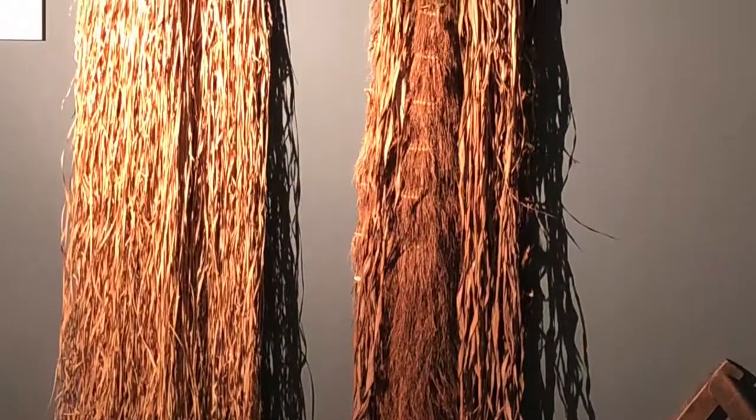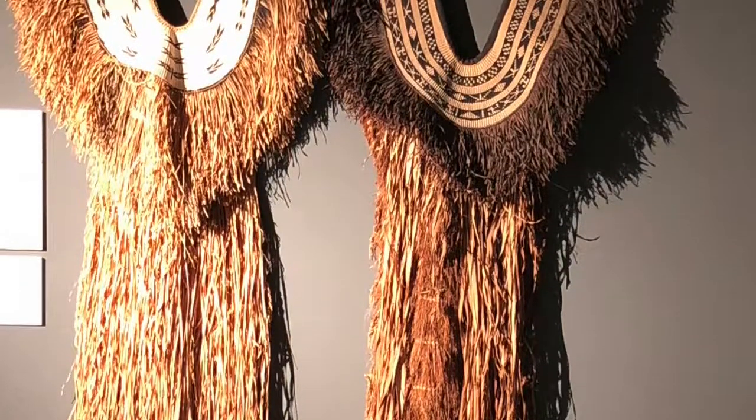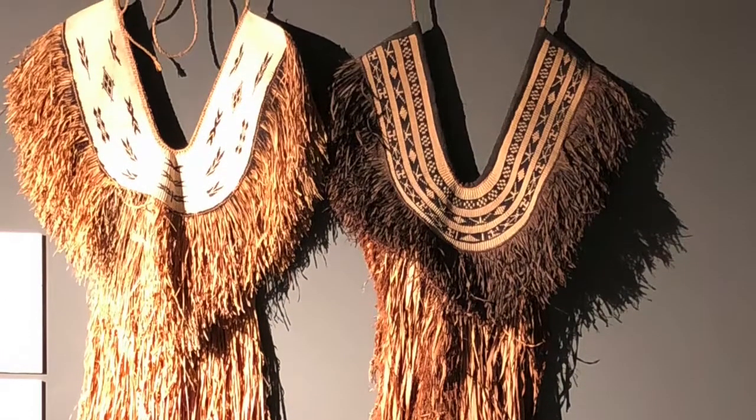Used as a raincoat and a warm jacket, this garment was made with utmost care by a man for his future wife.